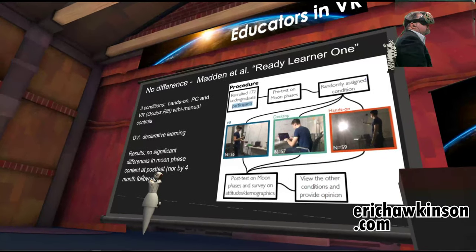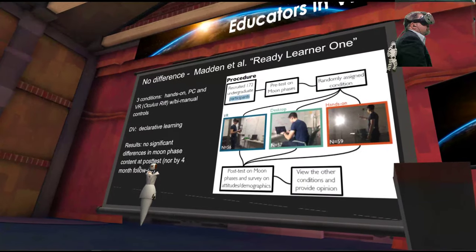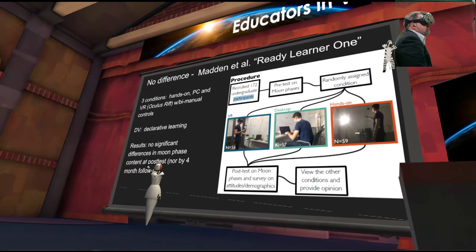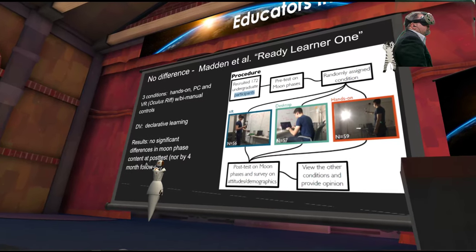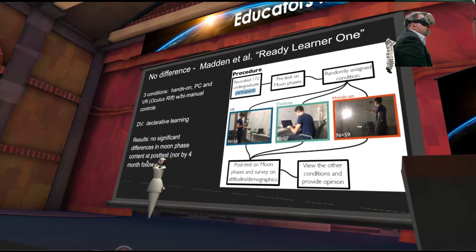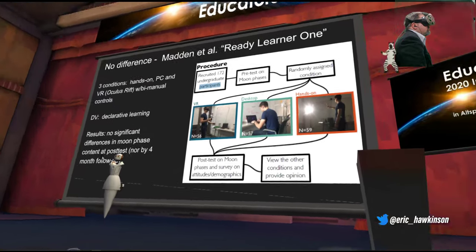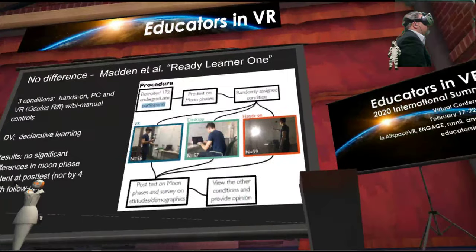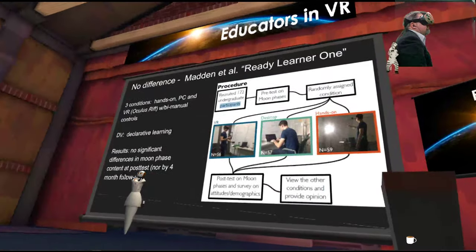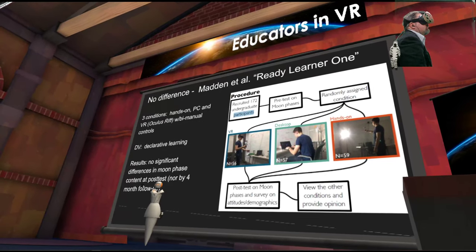And in the third condition, they're in an Oculus Rift with the bimanual hand controls, and they're able to move the sun around. What are they doing? They're moving the moon around the sun. No, they're moving the moon around the Earth, and the sun is visible. And it's a fully immersive Oculus Rift situation. The dependent variable was declarative learning. So, how much do you know about this moon phase knowledge?